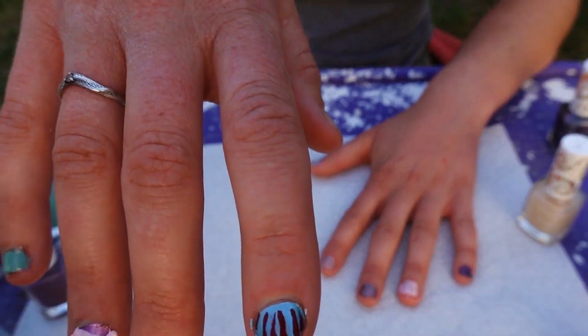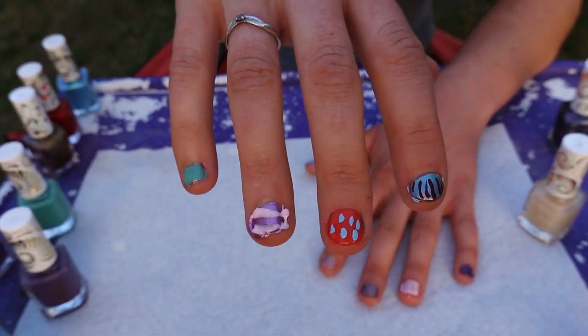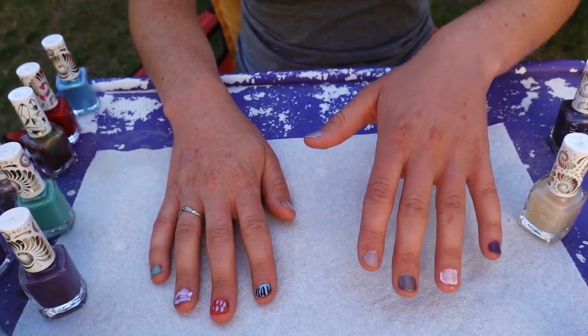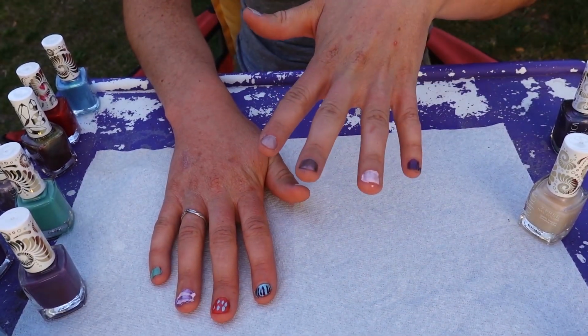That one. Ooh. That's like a tiger drape. That's really nice. That's quite nice. So, let's see if this one... Yeah, they're dry. This lip polish does dry fairly quickly. Yeah, it seems like it's very fast.